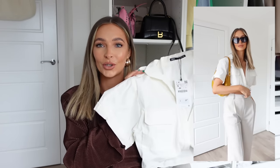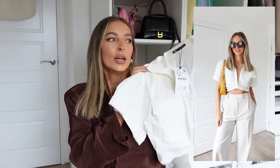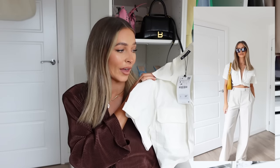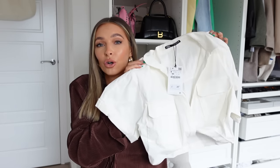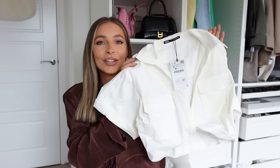Again, so many ways you could wear this. I think wearing this with some blue jeans would look gorgeous. But in the summer, oh my God, there's so many outfits you could wear this with. You could wear this with some gorgeous tailored shorts, maybe even a bright pair of nice wide leg trousers. Such a gorgeous shirt.